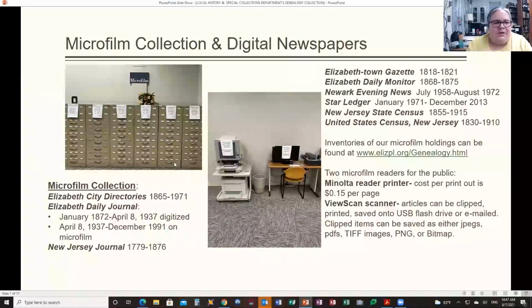So our microfilm collection is comprised of Elizabeth City directories, and these cover from 1865 to 1971. We have the Elizabeth Daily Journal, which is our most heavily requested collection. We've so far digitized January 1872 through January of 1927, which is currently on our website, but that would be expanded to the April 8th, 1937 collection. And this digitization project has been funded both through the New Jersey Historical Commission grant and also through a history project grant from Union County. After that, everything from April 8th, 1937 through December 1991 is available only through microfilm.